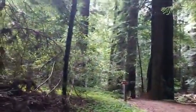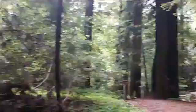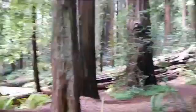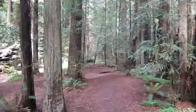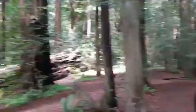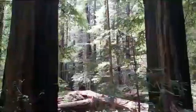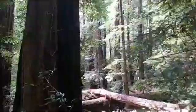So in an old growth forest, there's not a lot of ticks. So we're going to go to an ecotone. Some of you may remember from previous Facebook Lives that there are things called ecotones. An ecotone is where two habitats or ecosystems meet.